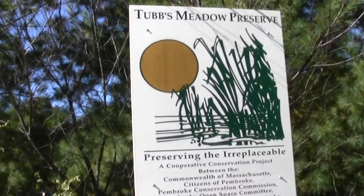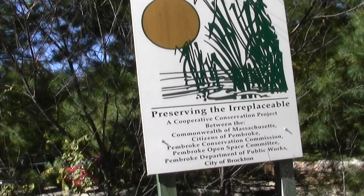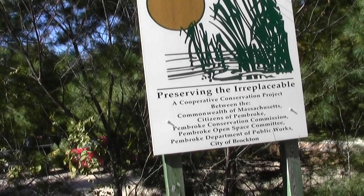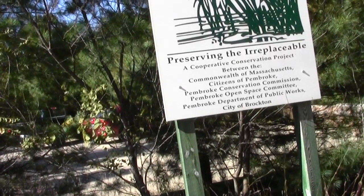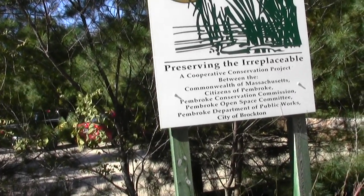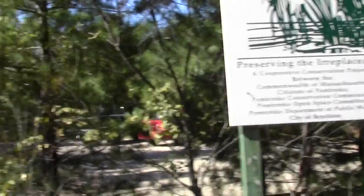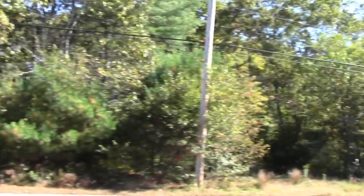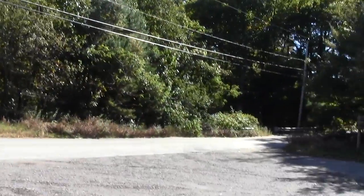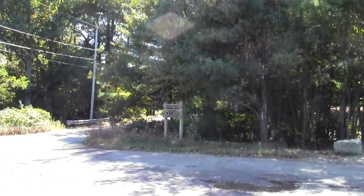Preserving the Irreplaceable, a cooperative conservation project between the Commonwealth of Massachusetts, Citizens of Pembroke, Pembroke Conservation Commission, Pembroke Open Space Committee, Pembroke Department of Public Works, and the City of Brockton, in all its glory. And there's a more ancient sign over there.